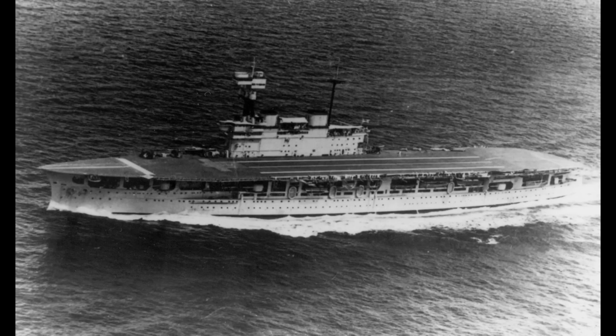HMS Eagle was one of the earliest aircraft carriers and served in the Royal Navy. Like many early carriers, she was a conversion, but like the Kaga and Bern, she was converted from a battleship hull and would suffer many of the issues associated with this particular kind of conversion.